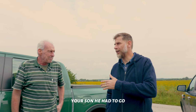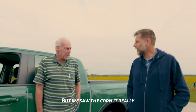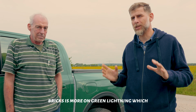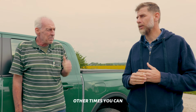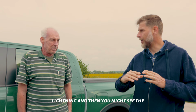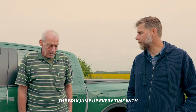And your son, he had to go, but we saw the corn. We tested the brix on it. It looks like one brix is more on Green Lightning, which is nice, but I think in another season you could maybe go several times with Green Lightning, and then you might see the brix jump up.